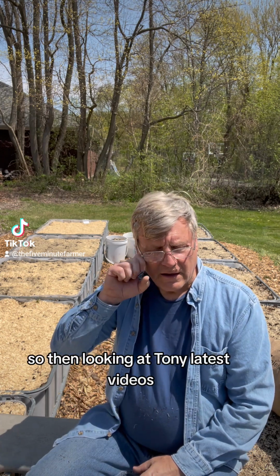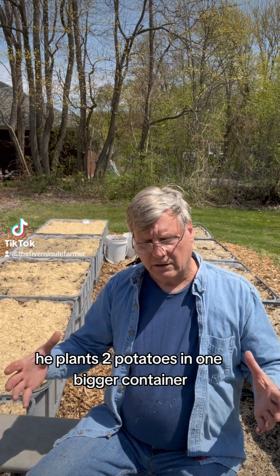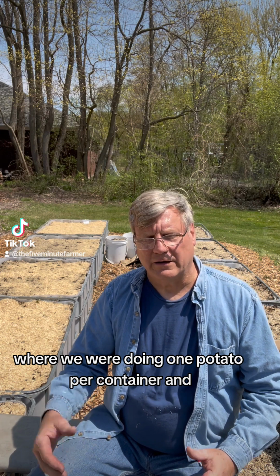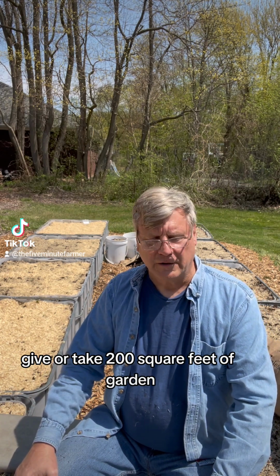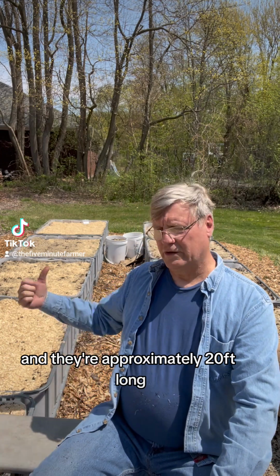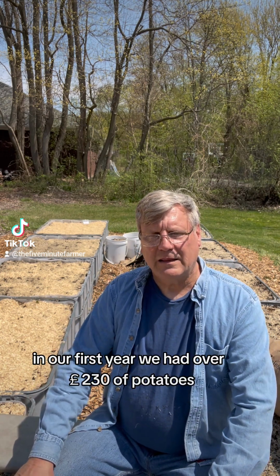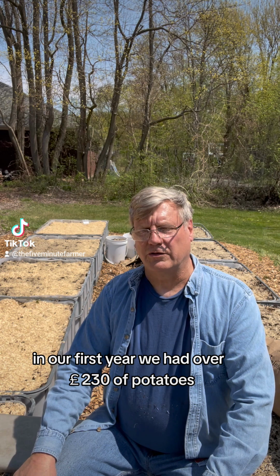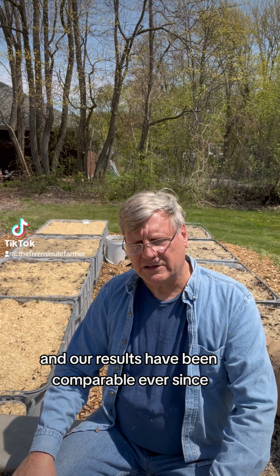So then, looking at Tony's latest videos, he plants 2 potatoes in one bigger container where we were doing 1 potato per container. And he shows fantastic results. And he said he got as much as 230 pounds of potatoes from, give or take, 200 square feet of garden. Well, these bins here, there's 10 of them, and they're approximately 20 feet long, not quite 10 feet wide, but give or take 200 square feet. And our first year, we had over 230 pounds of potatoes, and I thought that was fantastic. And our results have been comparable ever since.